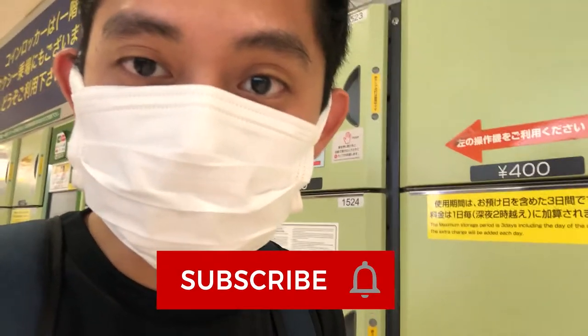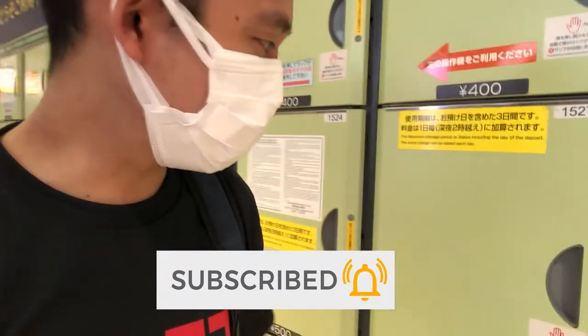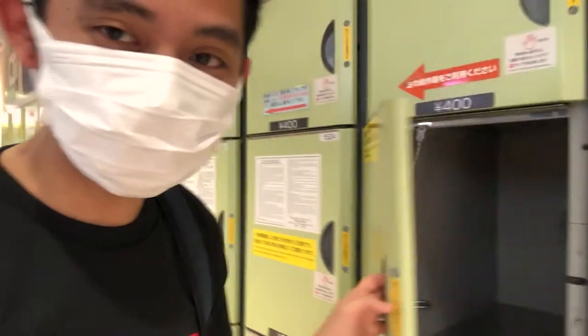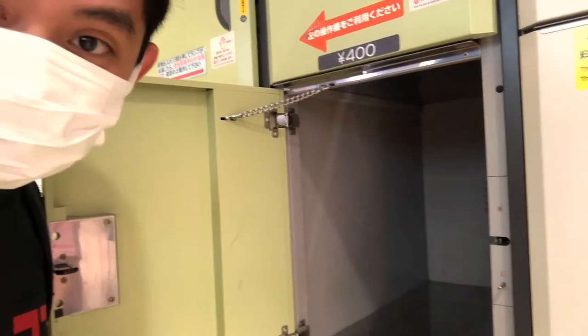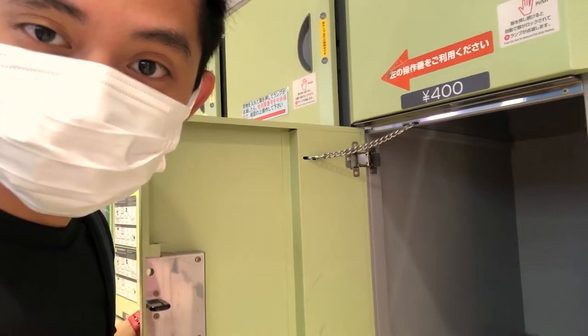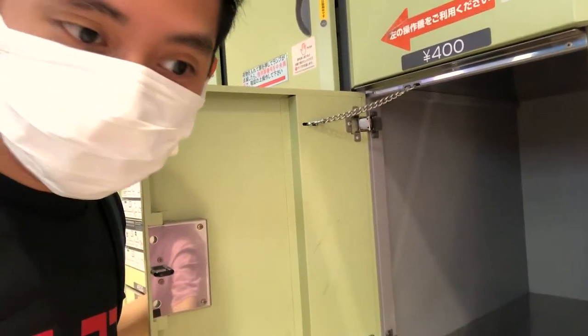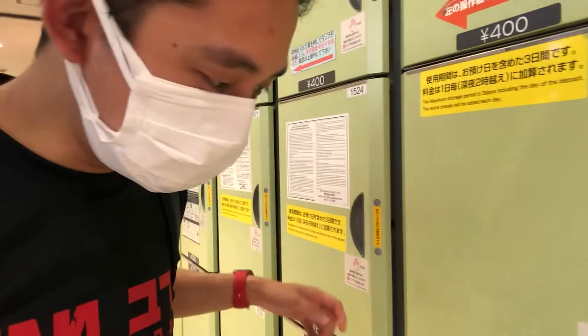This is really ideal, especially if you bought so many things but you don't have any place to put them. So here it is, let me show you guys. Look. See, it's spacious. So you can place your heavy things or whatever stuff that you bought from the supermarkets or the gadget shops or even from the grocery.